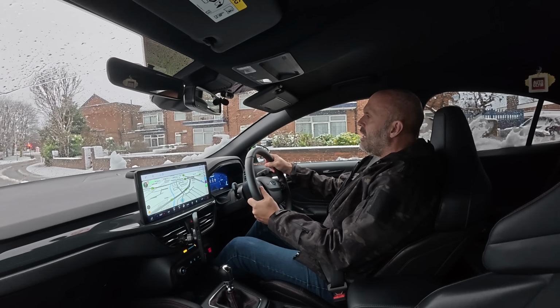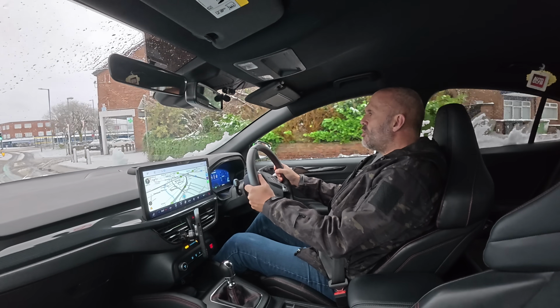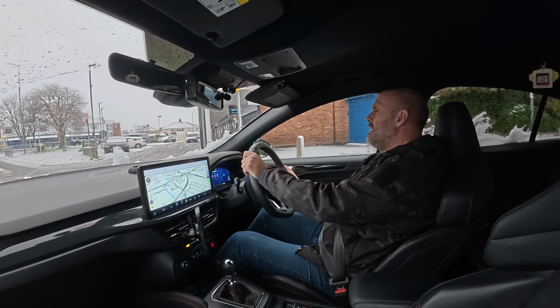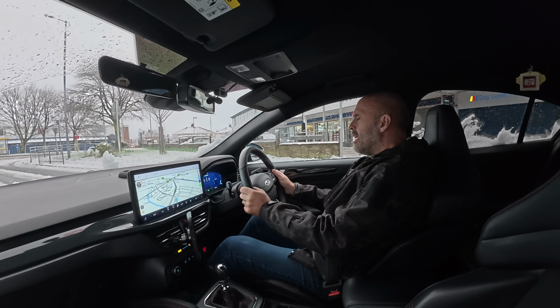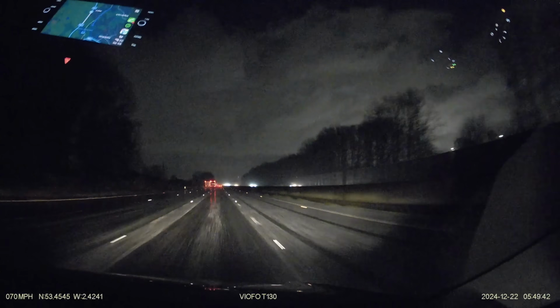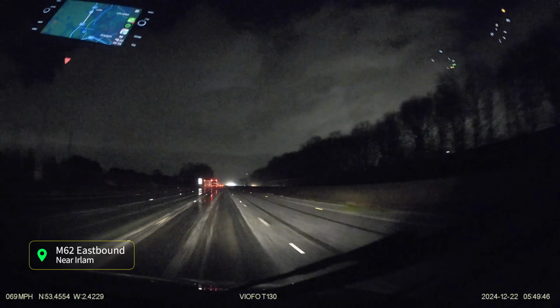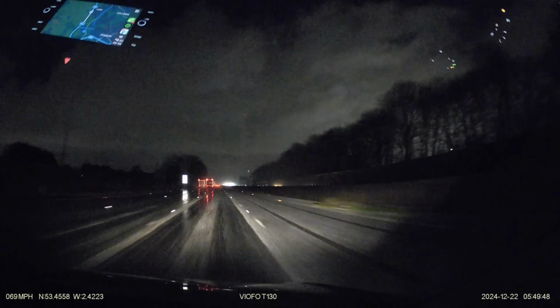First of all, I think we're going to have a look at the clip. This was the 22nd of December, quite early in the morning, and there'd just been a little hail shower. This section of road is the M62 motorway eastbound near Earlham. I'll let you just watch the clip first.